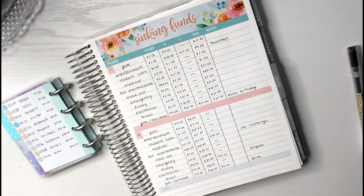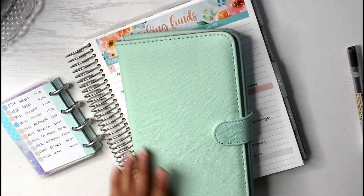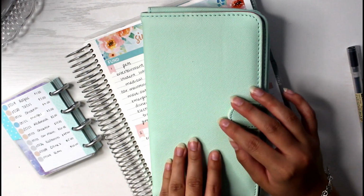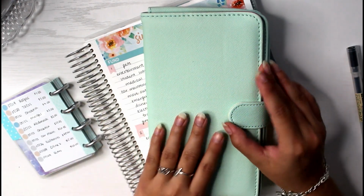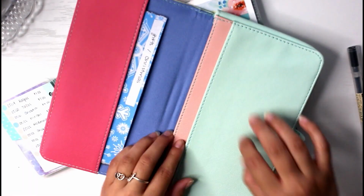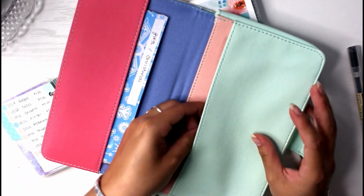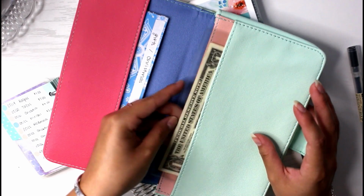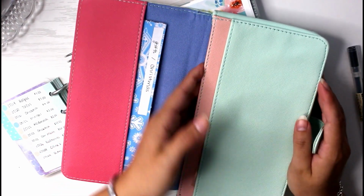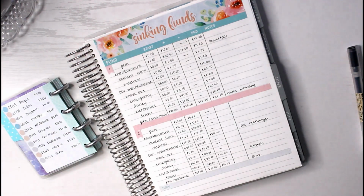Okay. So now I'm just going to get those envelopes out. That way I can absolutely be sure that they're correct. But before I actually pull them out, I want to talk a little bit about this. So I did get this from Target in their dollar section. It was under like a traveler's carrying case. But I keep my boyfriend's sinking funds on this side. In this first flap I have my savings envelope. And then back here I have all of my other sinking funds, which I will pull out in a second again so we can count that.